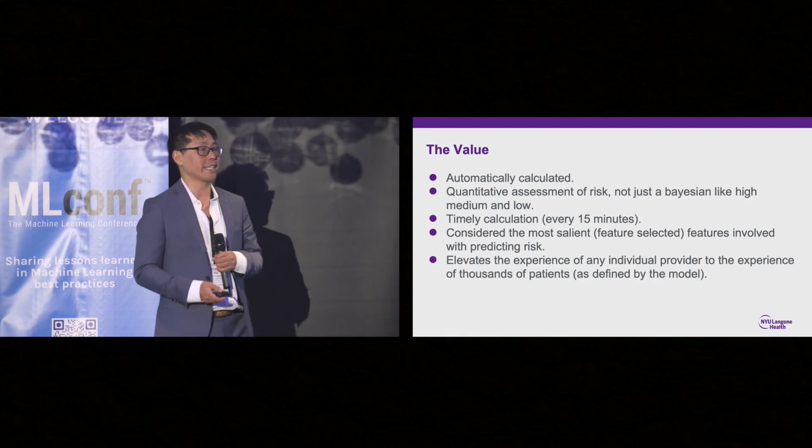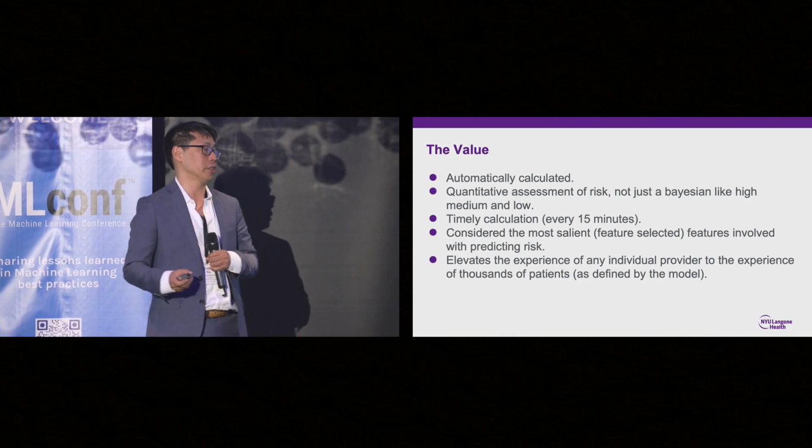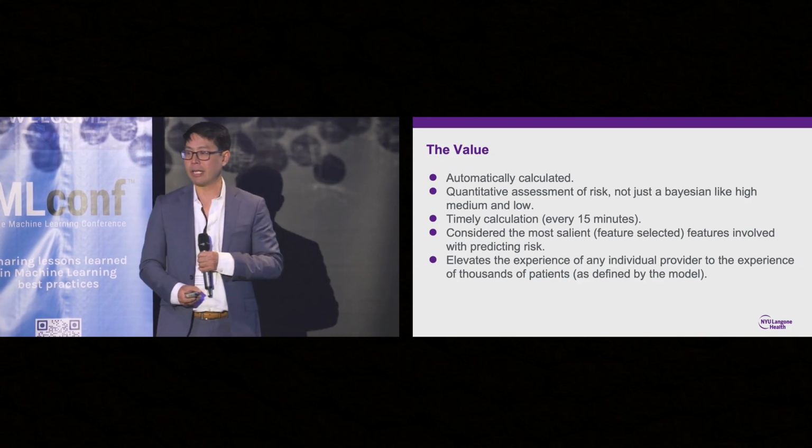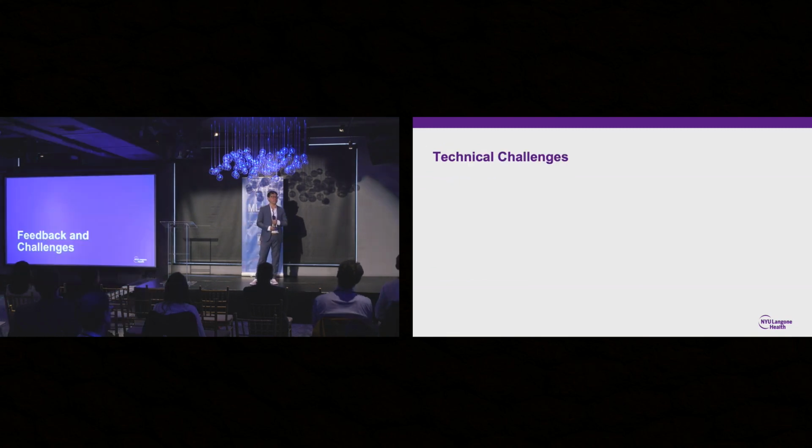And most importantly, it elevates the experience of any individual provider to the experience of thousands of patients as defined by the model, right? So what this means is that you can take a nurse, you can take a provider who maybe hasn't seen a lot of COVID patients and elevate their experience to the point where they can identify when patients are sick and try to make interventions based on that.